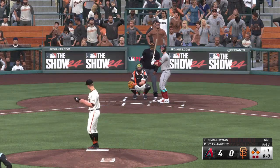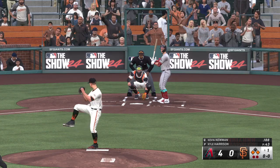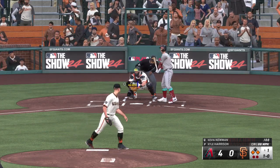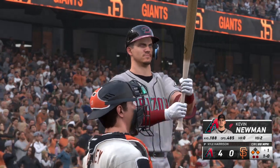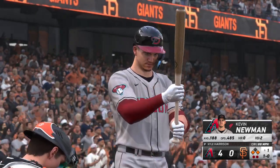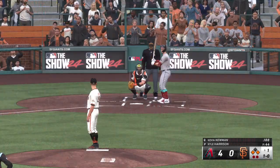The batter now, Kevin Newman. First pitch doesn't find the zone. Well, a really rough inning out there on the mound. And this is one of those where you learn a lot about a guy's toughness and his ability to turn the page and keep pressing forward.